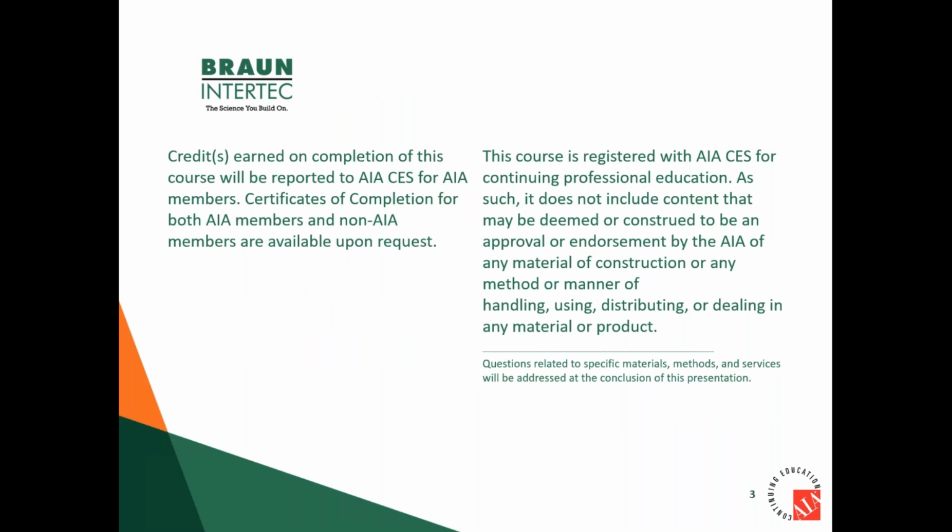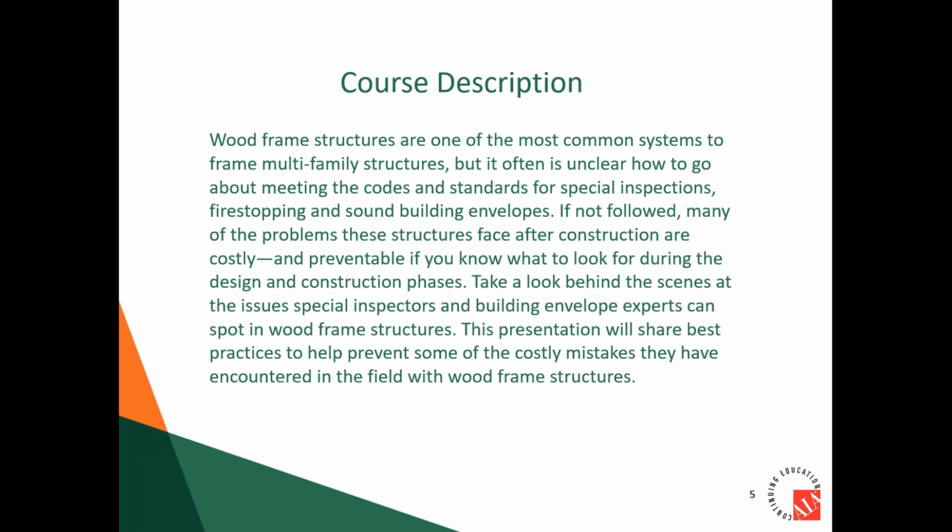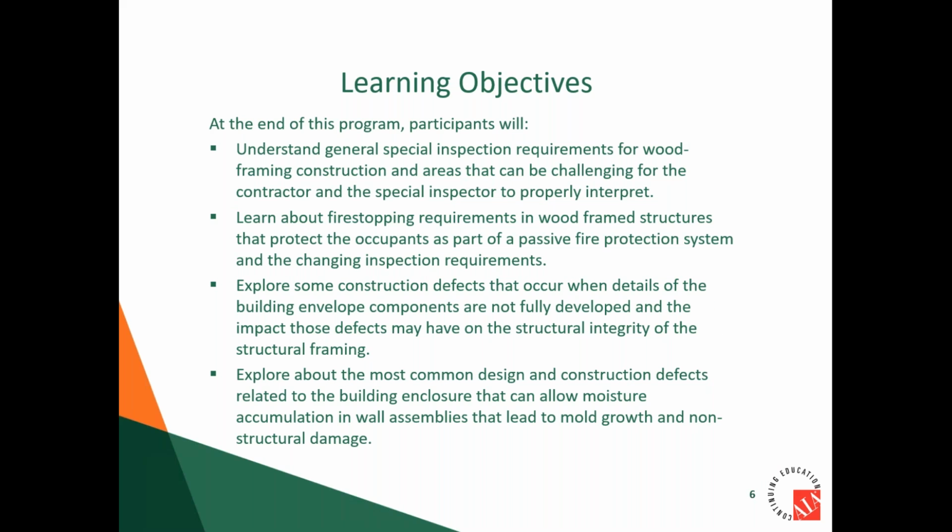So just a couple of housekeeping slides up here on the front, just for the AIA credits, and we'll move through these fairly quick. But generally, the learning objectives for this one, I won't read these verbatim, but the four main items are: understand general special inspection requirements for wood framing construction, learn about fire stopping requirements in wood frame structures. We're going to explore some construction defects that occur when details are not fully developed, and then also explore some of the most common design and construction defects related to building enclosures that allow moisture accumulation.